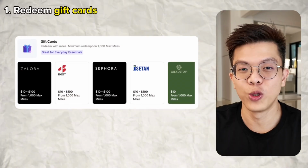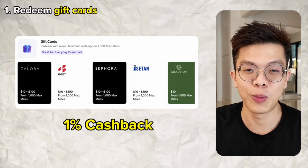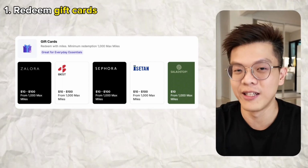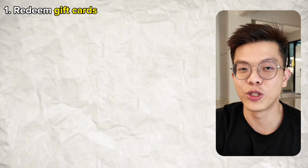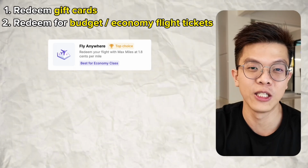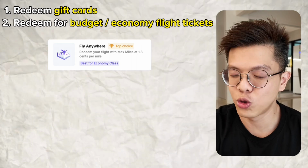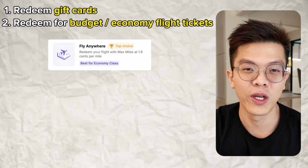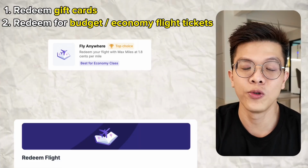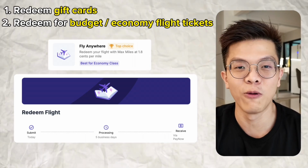But firstly, you must know what HeyMax miles can be redeemed for. Firstly, that will be gift cards, which means that you will be redeeming it at a 1:1 ratio, and that is effective 1% cashback, which I don't recommend at all because it is not the best value for money. But if you want to, you certainly can. Now let's move on to the higher level redemptions, starting with Fly Anywhere with HeyMax, because this is HeyMax's in-house reward program utilization, whereby if you have already made a transaction for a budget or economy flight, whether you book it through the official airline's website or through an online travel agent like Agoda, Expedia, all these that offer flight ticket bookings, you could submit your invoice to HeyMax through Fly Anywhere with HeyMax, and then the sum of the total invoice amount will be reimbursed to you.